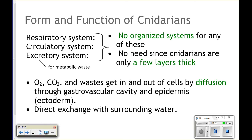All right, so let's look at how cnidarians carry out all of the essential life functions that we've been talking about. So movement, respiration, feeding, reproduction, all of that stuff. So respiration, respiratory, circulatory, and excretory systems. Cnidarians don't have them. So they have no organized systems for any of their circulatory, excretory, or respiratory systems. They don't need them. Okay?